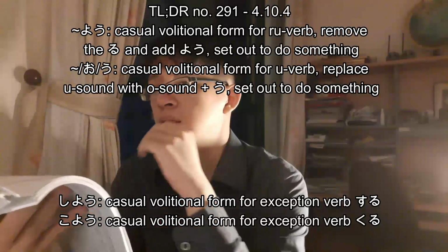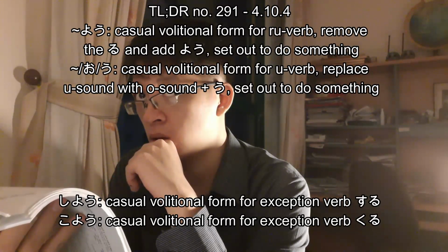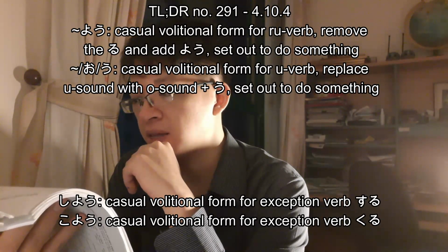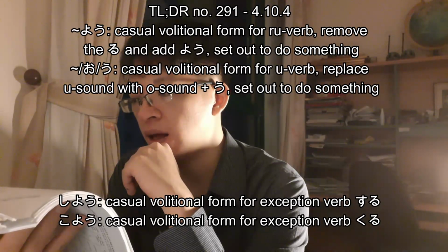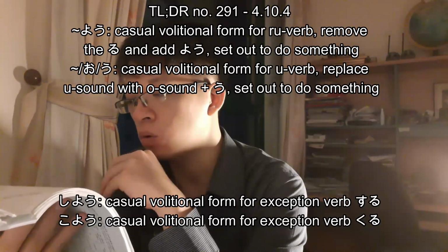10.4 Making a motion to do something using the volition form. The term volition here means a will to do something. In other words, the volition form indicates that someone is setting out to do something. In the most common example, this simply translates into the English "let's" or "shall we." But we also see how this form can be used to express an effort to do something in a lesson further along.